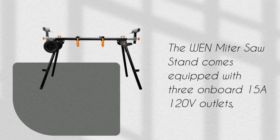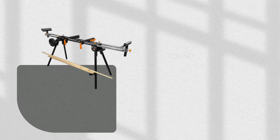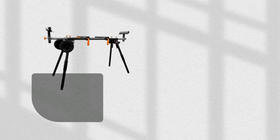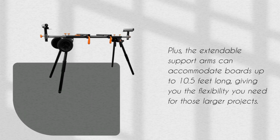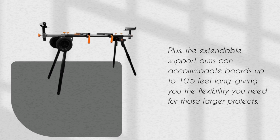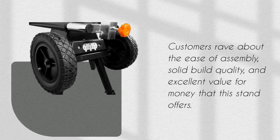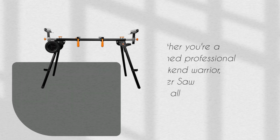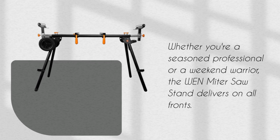But wait, there's more. The WEN miter saw stand comes equipped with 3 onboard 15A 120 volts outlets, ensuring that power is always within reach for your saws and tools. Plus, the extendable support arms can accommodate boards up to 10.5 feet long, giving you the flexibility you need for those larger projects. Customers rave about the ease of assembly, solid build quality, and excellent value for money that this stand offers. Whether you're a seasoned professional or a weekend warrior, the WEN miter saw stand delivers on all fronts.